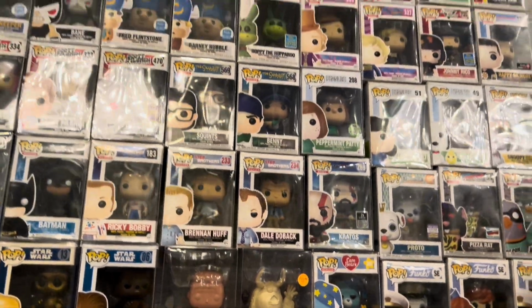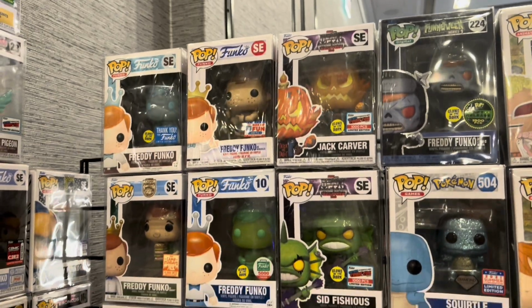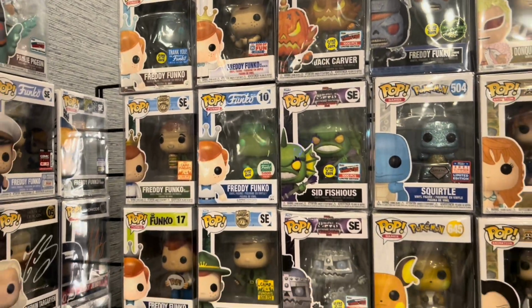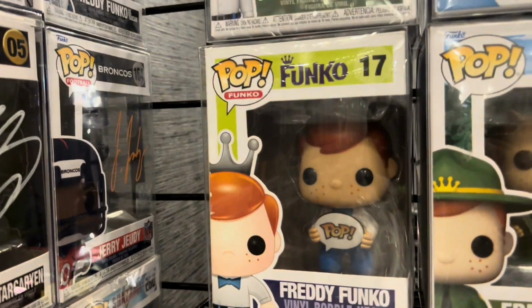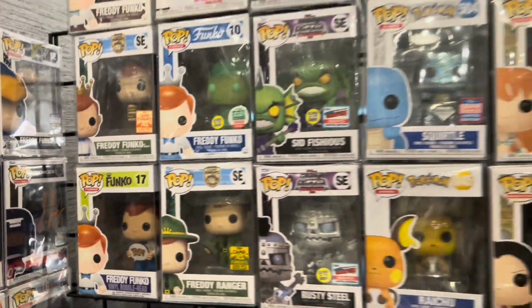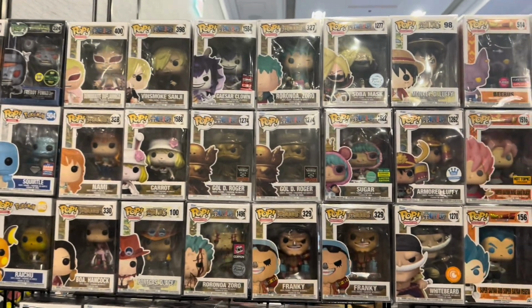Kratos from God of War, Peppermint Patty, and then again, just the smaller section of Freddys, like the Freddy Shaggy, Freddy Ranger, and this original Freddy that you used to be able to order off the Funko Shop. You can't do that anymore. They used to just be stationary objects on there. But yeah, this was just a nice, solid overview of our booth.